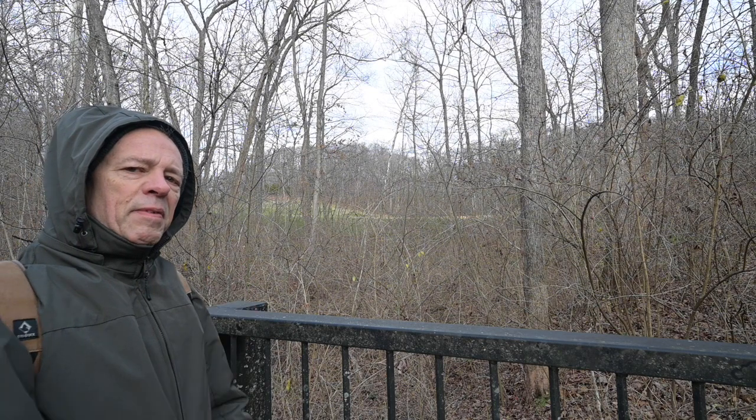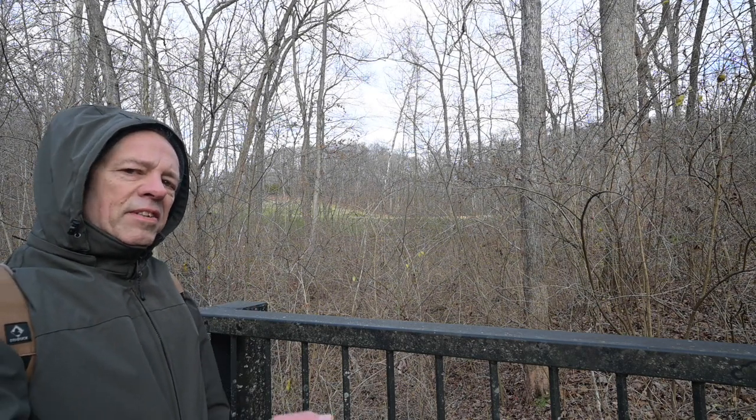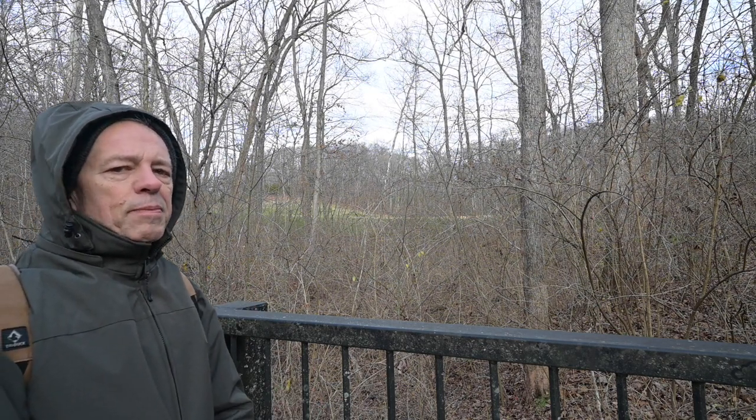In the distance behind me, you can see a golf course. This trail skirts along the edge of the Weldon Spring Research Site.